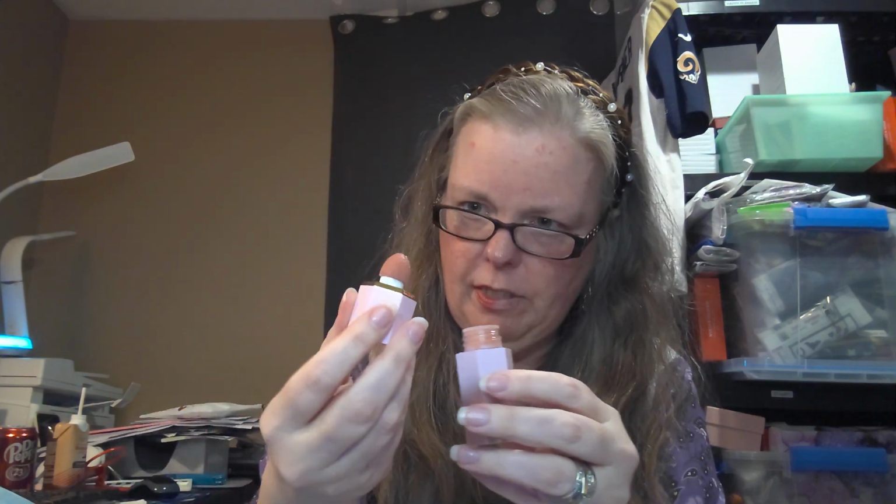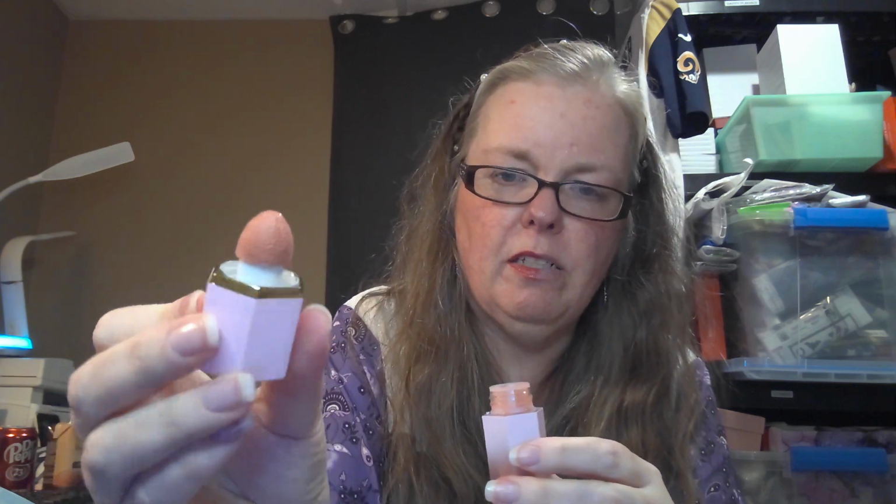So it's a liquid that's got a sponge tip. So, well, this makes me a little nervous. Although that's not very dark, so that's good. I'm afraid I'm going to look like a clown by the time all this is done. It seems like it blends okay, although again, it's hard to tell on Beat Face. Don't get upset that I'm calling myself Beat Face, okay? It's okay. I've come to accept it.